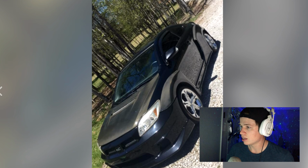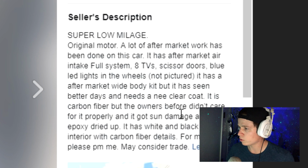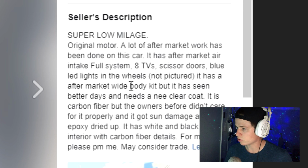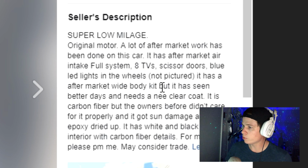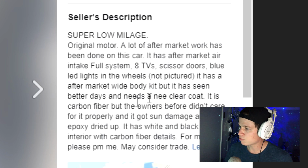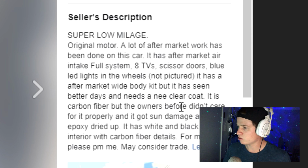So I wonder. It says super low mileage, original motor. Has a lot of aftermarket work been done to it? It has an aftermarket air intake, fuel system, 8 TVs, which of course, more TVs than are in your actual house. You need that in your car. Scissor doors, blue LED lights in the wheels, which is a must. You gotta have that, of course. Aftermarket wide body kit, but it has seen better days.